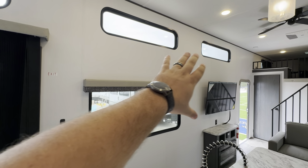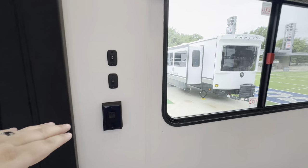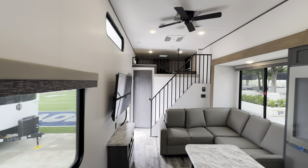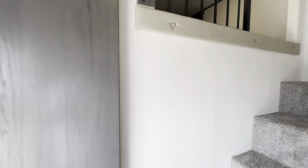So you got some little accent windows here up in the top. You got an emergency exit, pull, push, and plop. This is gonna be the control for that fan right there. And let me go ahead and show you this loft and the bathroom real quick.